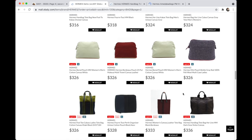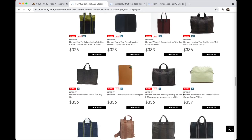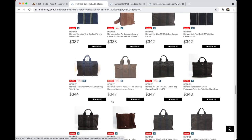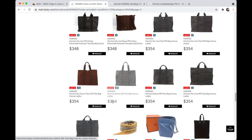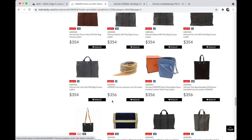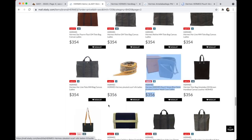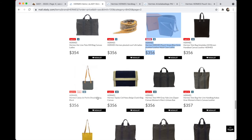Messenger style, organizers, pouches, passport case. That's not a bag. Tea leather case. What is this one? Let's just open and tap for it. Canvas deco sheet.